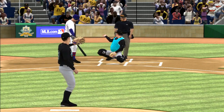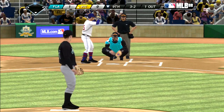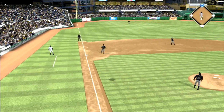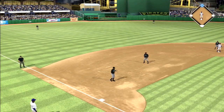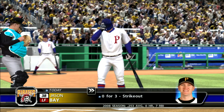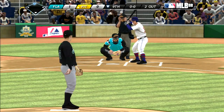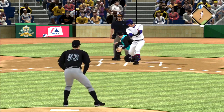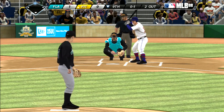Swung on and fouled straight back. The 3-2 pitch. Now a fastball, and he popped him up over toward the left side of the infield. Castillo will have plenty of room as he makes the catch, and there's a big out number 2. Jason Bay will have a shot at driving home that possible tying run that's standing at second. And he gets a piece of this one to foul it toward the backstop. Runner in scoring position at second with 2 down.